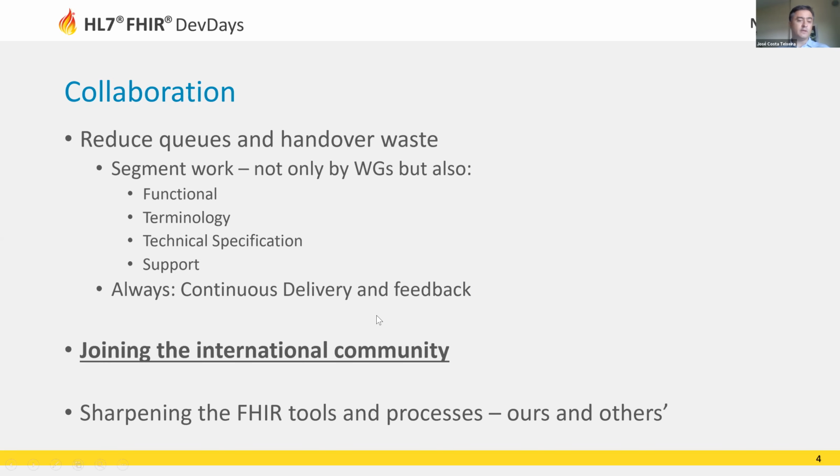Of course, there is always a strong emphasis on continuous delivery and feedback, which is actually one of the reasons to have implementation guides always available. Whatever we are doing in Belgium, we always keep the implementation guide available, so that people can see where we are, what we have been doing, and what we have not been doing. This is one mechanism for feedback that we want to continue having.